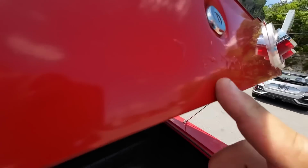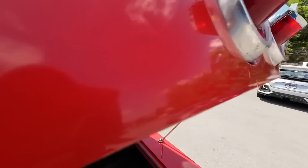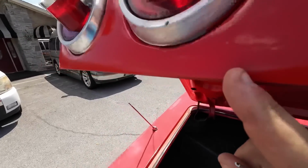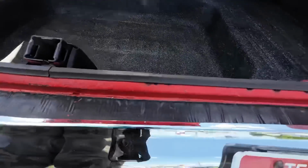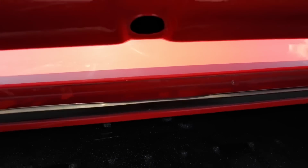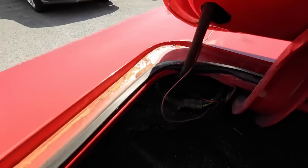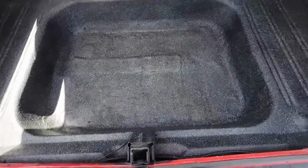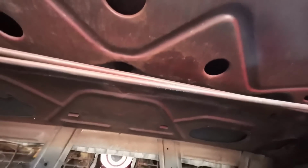Got her open. There is some bubbles here at the bottom though. See those? At the bottom here, in your jambs. Down in your trunk. The trunk looks nice on this one. In your package tray. Pretty clean.